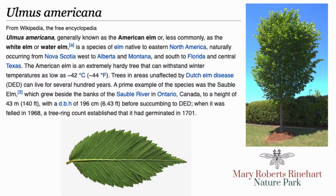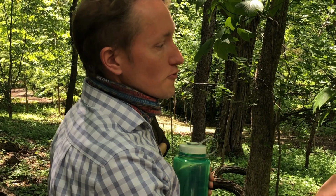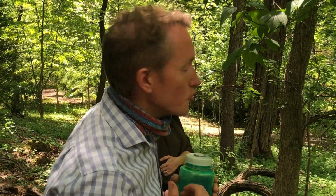So this is a white elm, an American white elm right here. The bark texture is a little bit different from the other one. The leaves are a little bit different. There's a sassafras growing low and moist in here. Very sparse in the canopy. Sassafras like a lot of light. The fact that that tree grew up in this area tells you that this spot was once much more open.